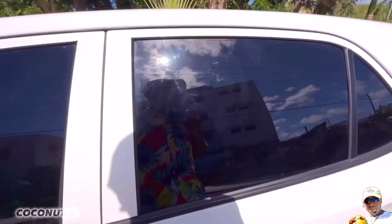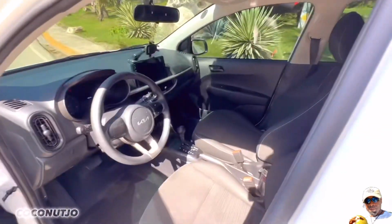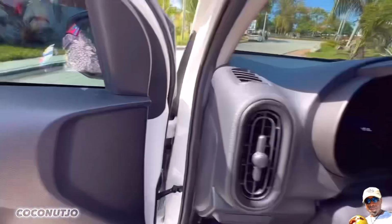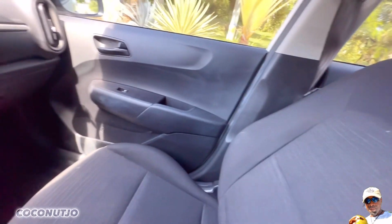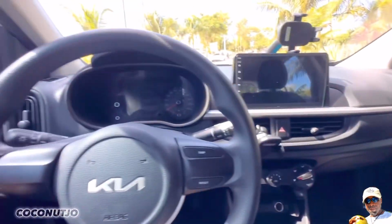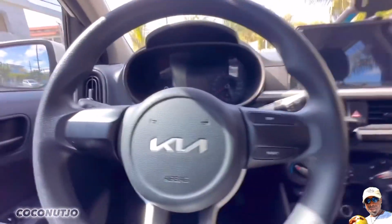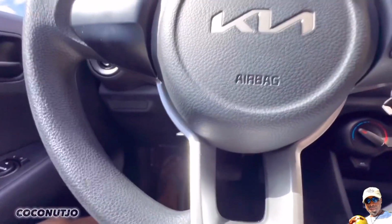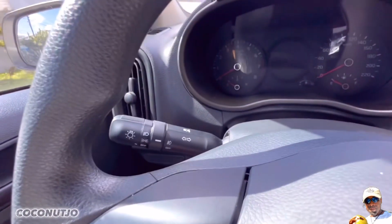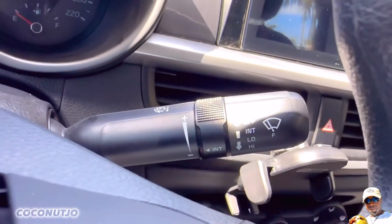All right, let's look at the front. With the power mirrors, power windows, power locks, manual seat. On the steering wheel, you have your trip and reset buttons on here. That's it, no volume control. This car does not have cruise control, but it is what it is. Got your light switch over there. Over here, you got your turn signals and your windshield wipers.